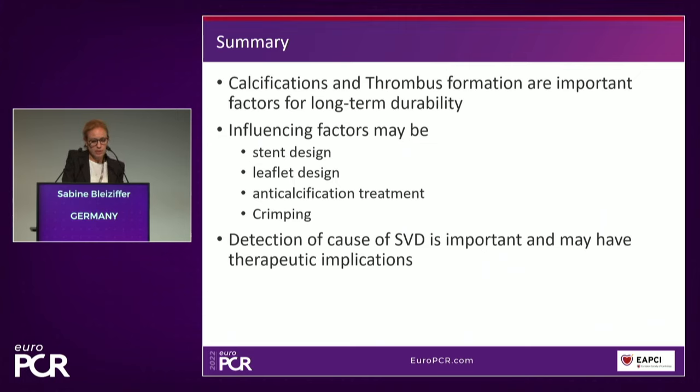So to summarize, calcifications and thrombus formation are important factors for the durability of bioprosthetic valves. There are many influencing factors to this. It's stent design, leaflet design to trigger leaflet stress and areas of flow stasis, but it's also the anti-calcification treatment and maybe also the crimping, which we still do not really understand how important micro-injuries to the valve during the loading or crimping is.